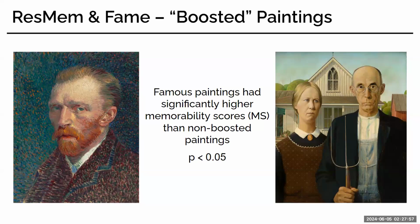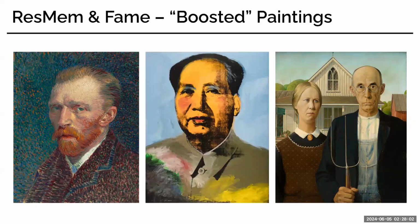I don't even remember the painting that was there. You've never seen Mao? Oh, there you go. I love it. It's in person. It's enormous too. It literally is probably bigger than floor to ceiling. So it's very weird seeing it in person.